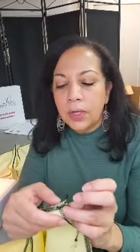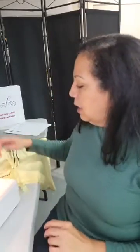So after that, we serged all around our fabric. Mind you, we cut on the fold right here. And then we serged all the way around. If you don't have a serger machine, use a zigzag just to finish it. It looks nicer on the inside and it stays longer. Okay, so once those 2 prep things were done, then we took the straps.